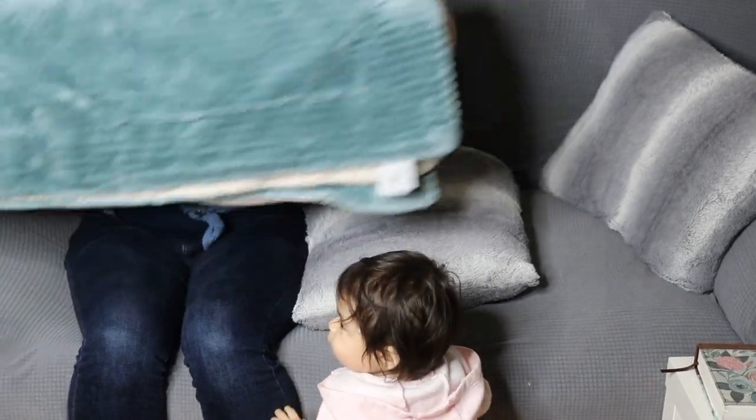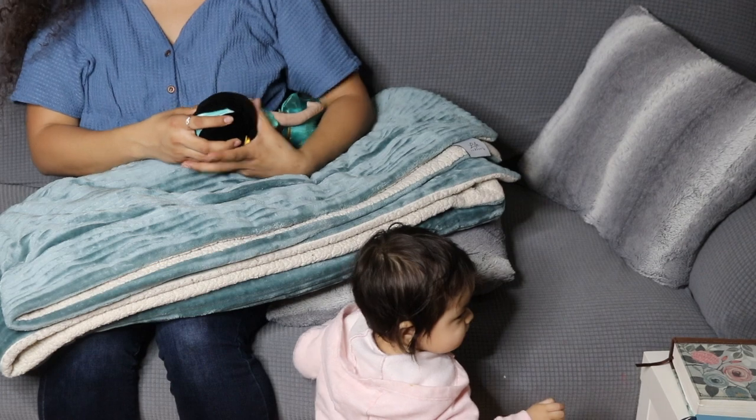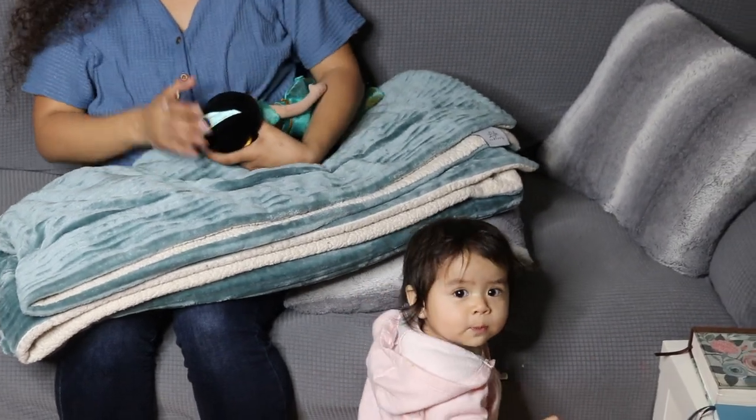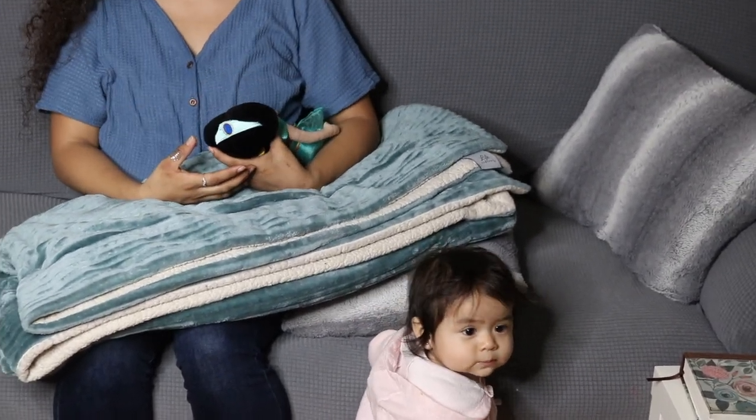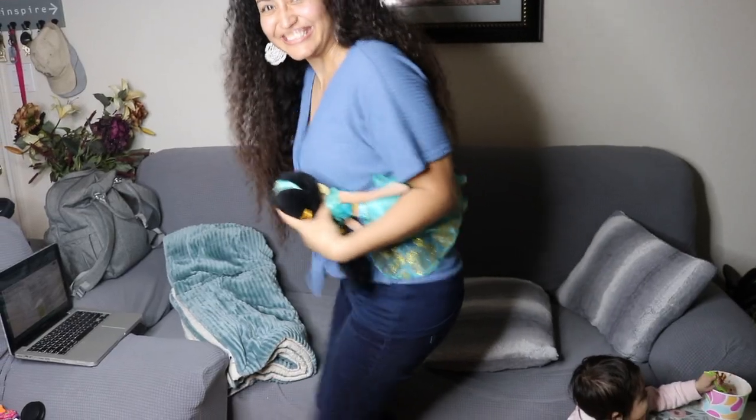Let's take a look. First, place pillows or blankets on the side that you will nurse from in order to help support your arm. Next, place your baby on the pillow with his legs tucked around your arm, just like a little baby football.